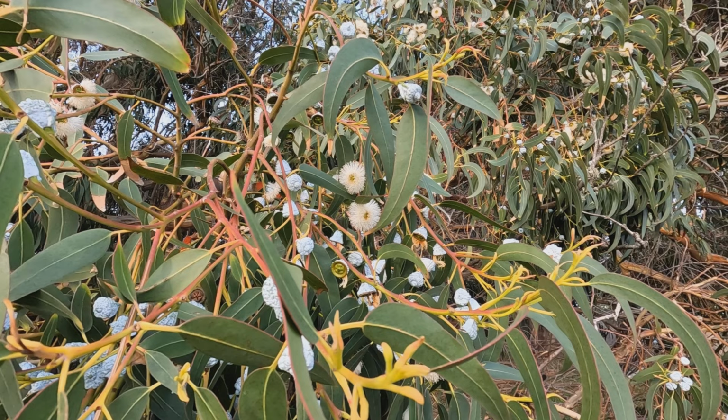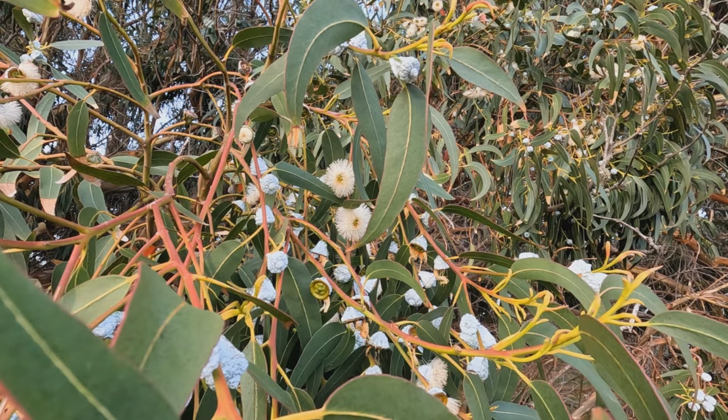Eucalyptus tree flowers provide the butterflies with a much needed nourishing snack in the winter. They sip nectar once a week when it's available.